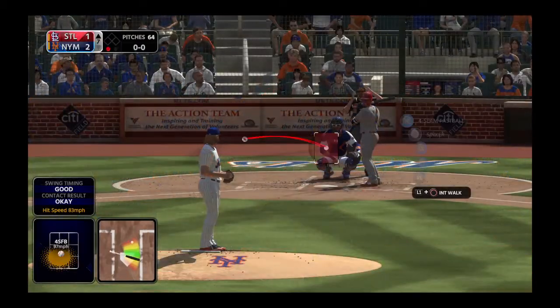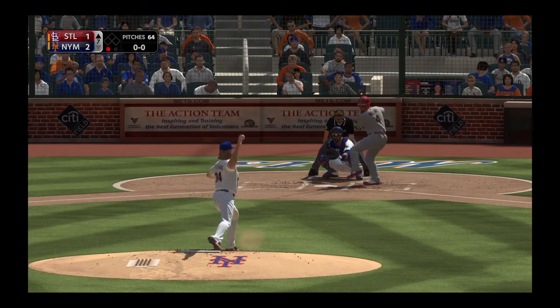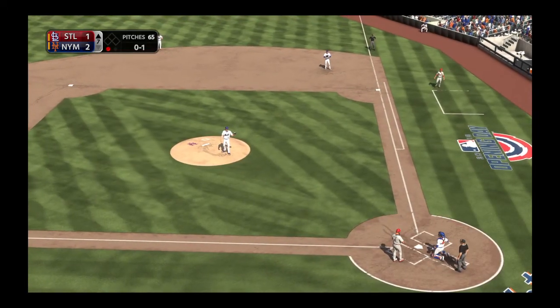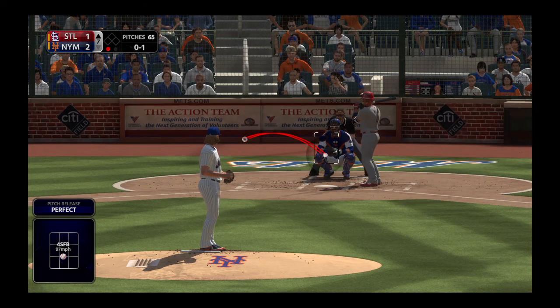Digging in to try it again, Yadier Molina. He's working on a 1-for-2 game so far. I mean, Yadi, when he first broke on the scene, was a defender first and foremost. You can't say that anymore. He's evolved into a really, really nice offensive player.